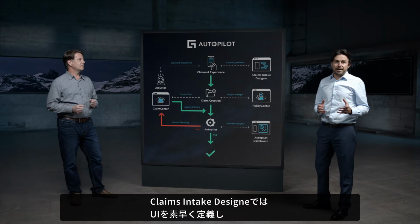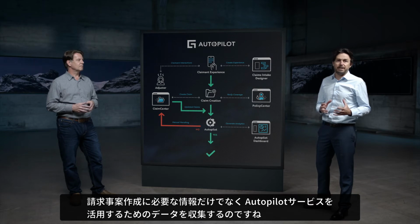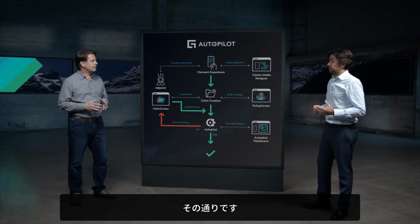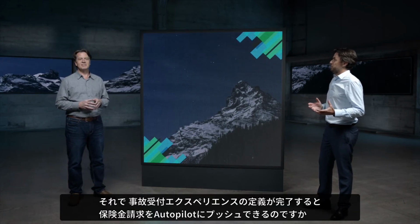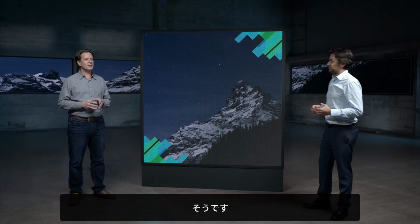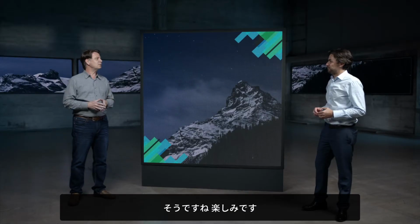So, to summarize, Claim Intake Designer enables you to quickly define the UI to capture all the information needed to create the claim and build a payload for the Autopilot service, correct? That's right, Diego. So, once the claim experience is defined, we are ready to push it to the Claim Autopilot. Absolutely. Great. Are we ready for the live demo? Yes, and I'm really looking forward to it.